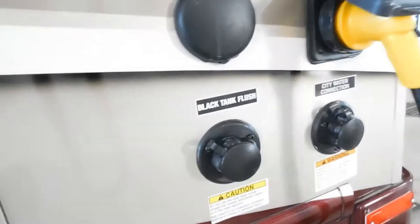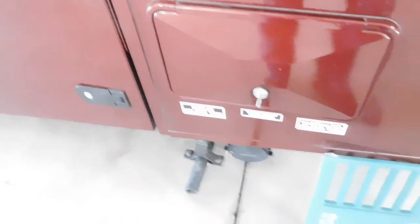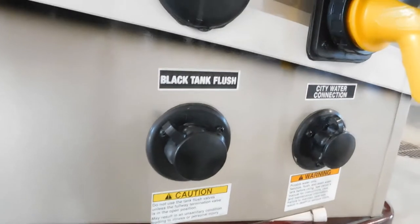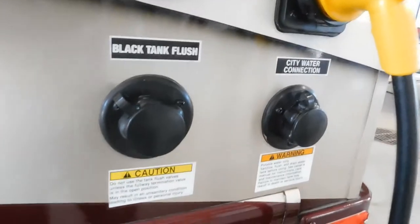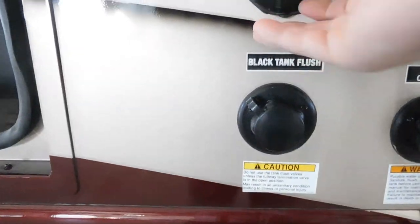This has a black tank flush, so you always want to make sure that you're hooking up, pulling the black tank valve, emptying the system, and then hooking up here, and then letting the system run. It will run the tank sensors against the wall and rinse everything off. This has a cable satellite hookup.